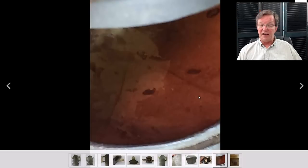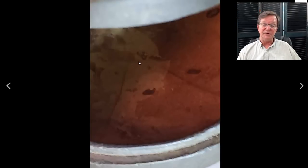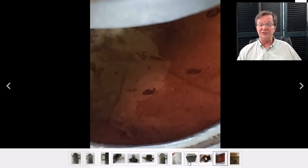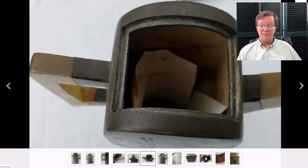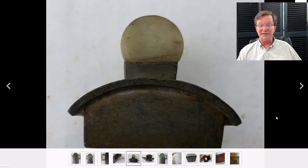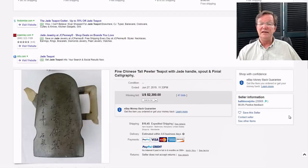All right, but the liner had cracks in it, which he very carefully showed. These are really hard to shoot. All right, but this was a nice ewer, nice old one. It had a signature, but it had a cracked liner, and that does hurt the value, unfortunately. And it still did great.